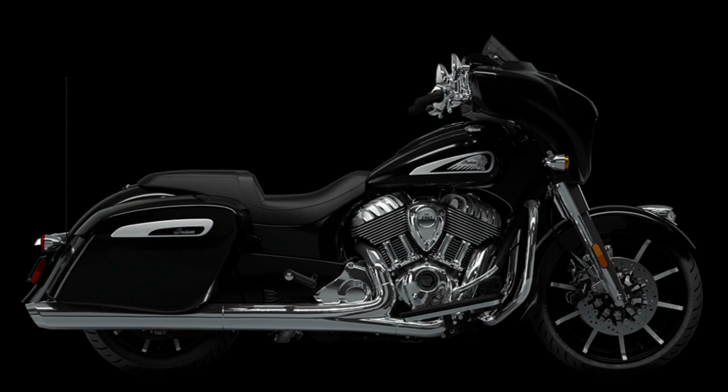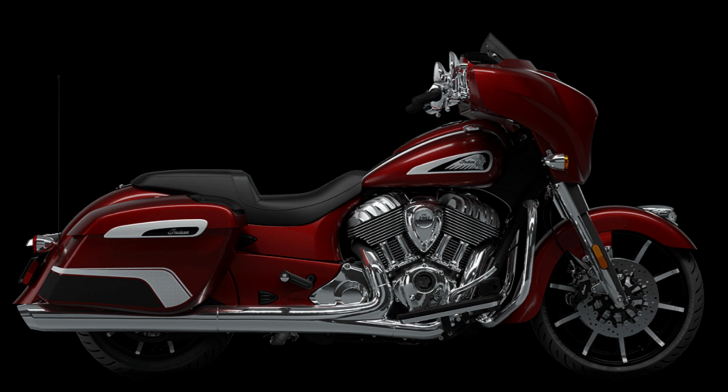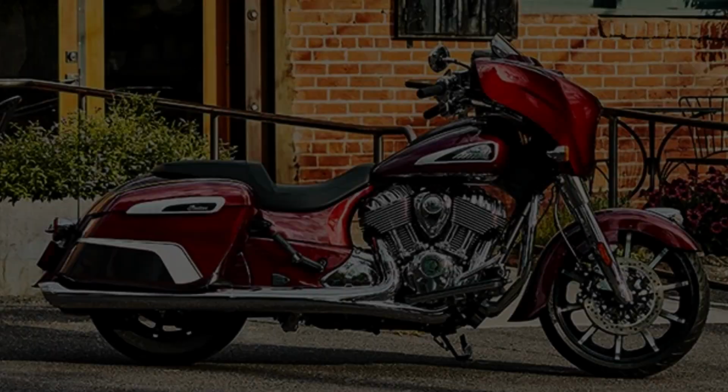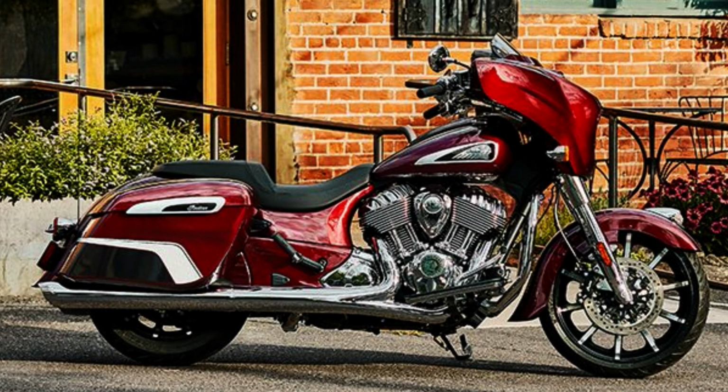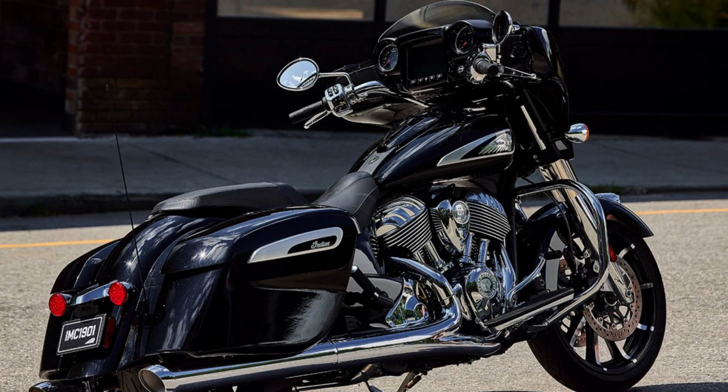Next is the Chieftain Limited, which comes in black, maroon, and blue, and is chromed out as well, and has the 116 engine with 126 foot-pounds of torque. The Limited comes with some extra features: tire pressure monitoring, Apple CarPlay integration, navigation, and highway crash bars. Pricing starts at $29,000 for black and $29,750 for either maroon or blue. Chieftain Limited gives you the option of upgrading the audio to the power band audio system for an extra $1,250, so the bike ranges from $29,000 to $31,000.